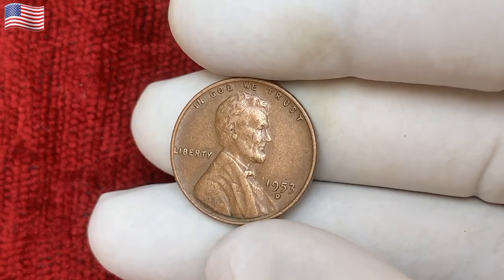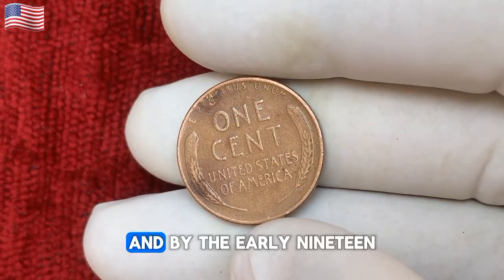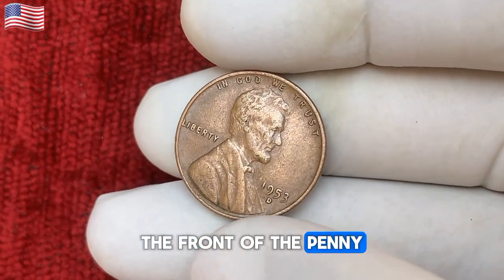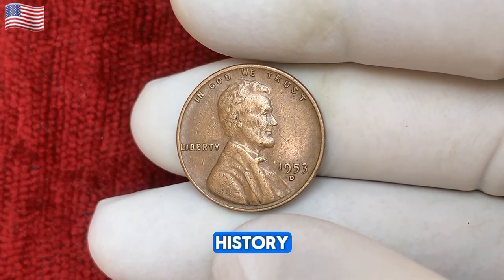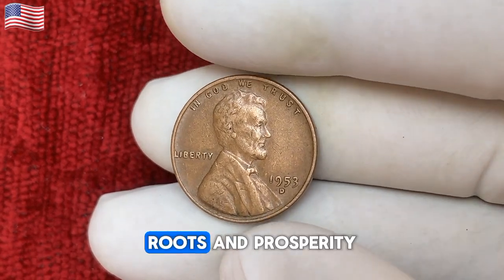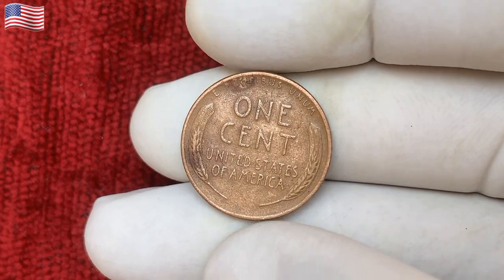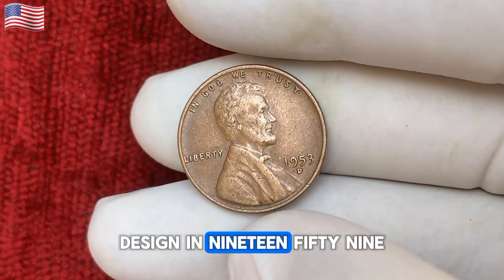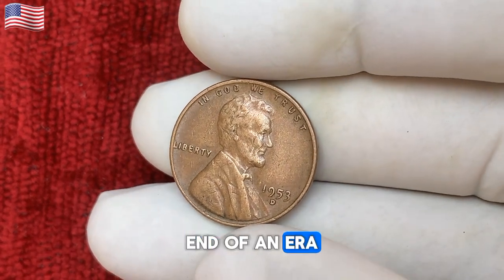First, let's talk about the background of the 1953 penny. The Lincoln Wheat Penny design had been in circulation since 1909, and by the early 1950s, it was already an iconic piece of American currency. The front of the penny, of course, features the portrait of President Abraham Lincoln, one of the most beloved and influential leaders in U.S. history. On the reverse side, you'll find the two stalks of wheat, a symbol of the nation's agricultural roots and prosperity. But 1953 was a unique year because it marked a time of transition. This would be one of the last years that the classic wheat design would appear before it was replaced by the Lincoln Memorial design in 1959. So, the 1953 Lincoln Wheat Penny is a coin that represents the tail end of an era in American coinage.